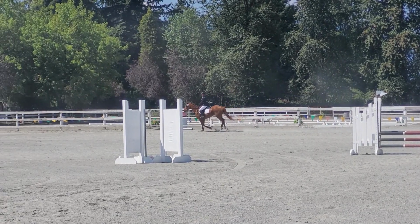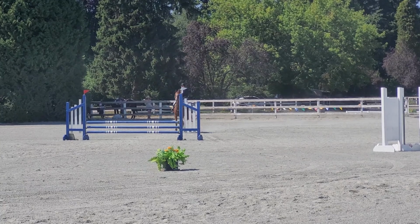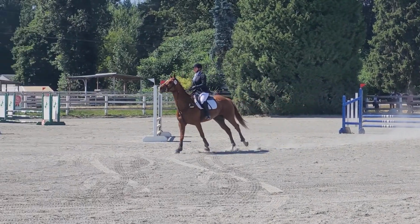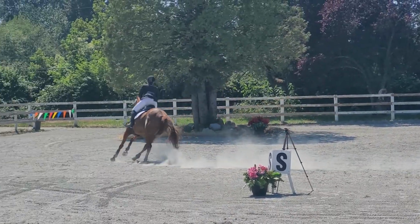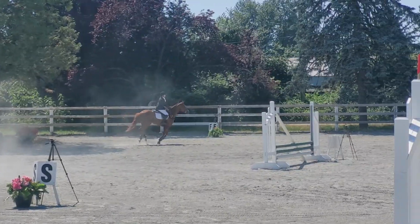We do a nice big turn to this bending line, which we got, I believe it's 7 strides. 1, 2, 3, 4, 5, 6. Oh, sorry, it was 6, but we got the perfect amount of strides. I remember this is like a year ago now, so bear with me. But yeah, I thought she did that great.